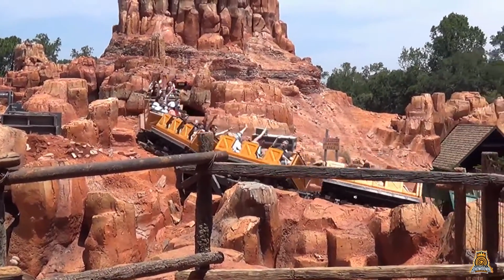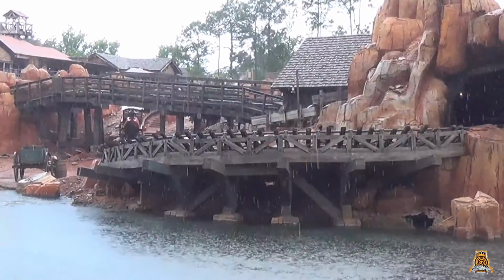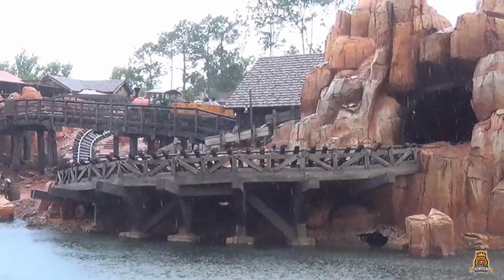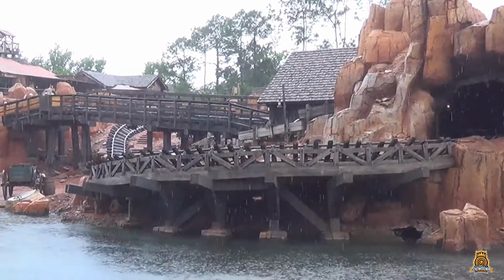Big Thunder Mountain Railroad is a fast roller coaster type attraction designed for kids and adults. However, some parts of this attraction are bumpy, and in some instances, take place in the dark. One thing is certain though, it's a wild ride that has thrilled park visitors for almost 4 decades.